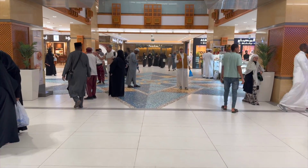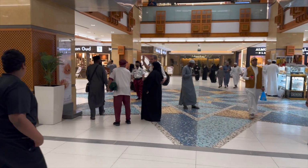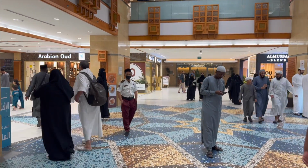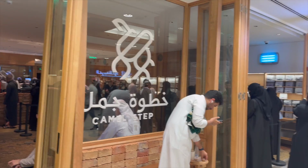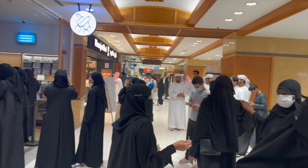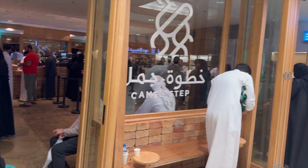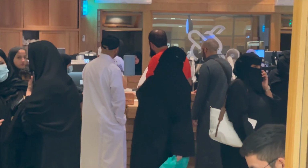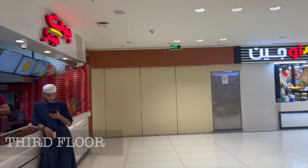The ground floor, there's a few, I think there's a Dunkin' Donuts, and there's a popular coffee shop called Camel Step. I took a video of that. There's just a lot of people. So this is Camel Step, on the ground floor. It was just really busy, so I thought this must be a really popular place. They also have a Bin Dawood, which is another hypermarket, also on the ground floor.